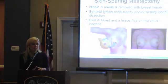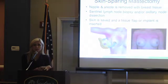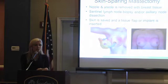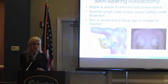We now can utilize a technique called skin-sparing mastectomies. Skin-sparing mastectomies mean that we're saving the skin of the breast, where we're simply removing the breast tissue underneath the skin, as well as removing the nipple and the areola complex, because the nipple is breast tissue. This procedure can be done with a sentinel lymph node biopsy, so it is generally better done for women with earlier stage cancers. Sometimes they will also need an axillary node dissection as well, but we always attempt to do a sentinel node biopsy if the lymph nodes are not obviously infected.